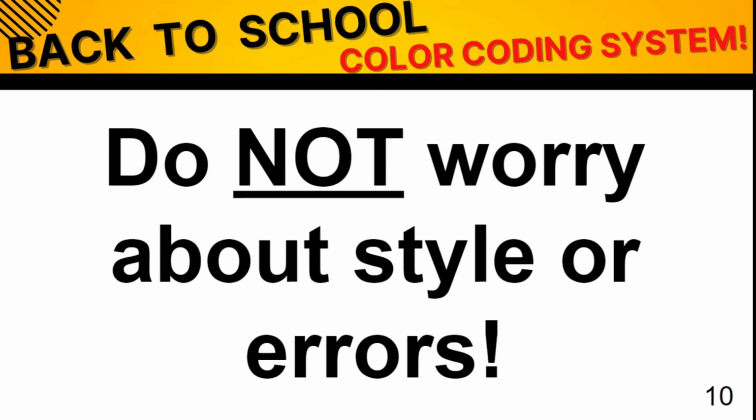However, if you do need to share your notes with someone else or turn them in with your work, you will want to review and possibly rewrite them later. But initially, don't be so focused on that. Focus on getting the information down.